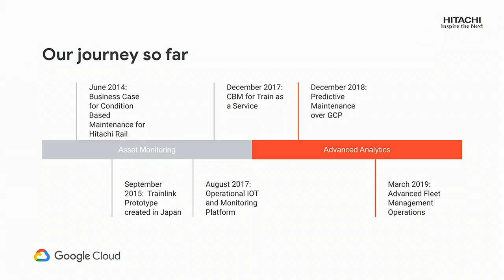So just to give you an understanding of why we're doing what we're doing and how we got to where we are today. Within Europe, Hitachi own and operate a number of rail trains, and we provide those trains to organizations, but we also do the maintenance services against those vehicles as well.